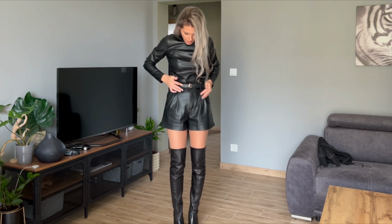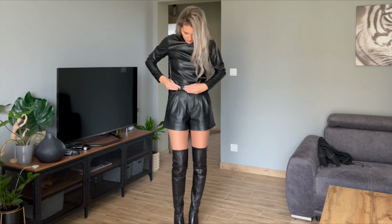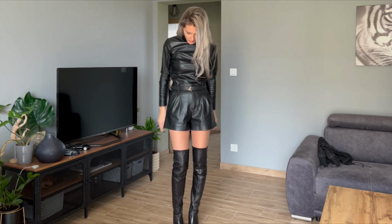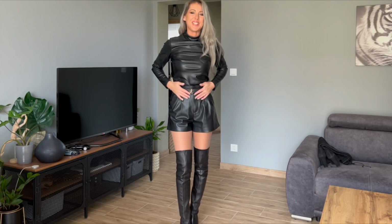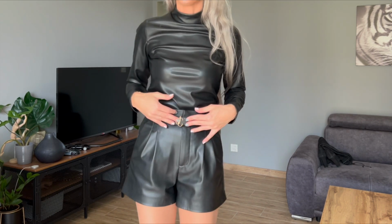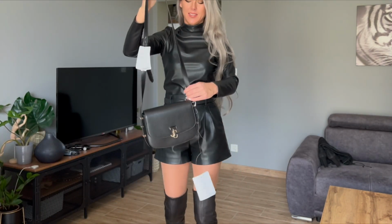Okay, so it's going to be like this. Really cool, I guess. It's very beautiful, and I really, really love the belt with the gold hardware. They are so nice.